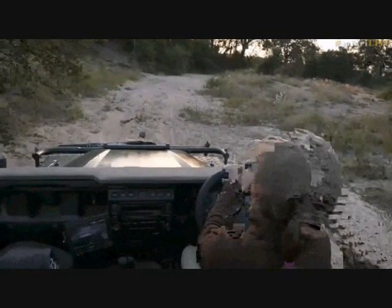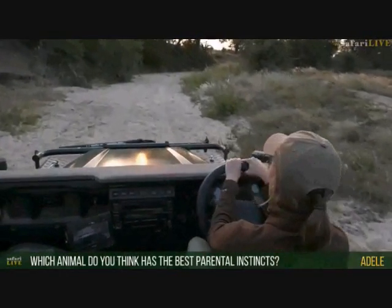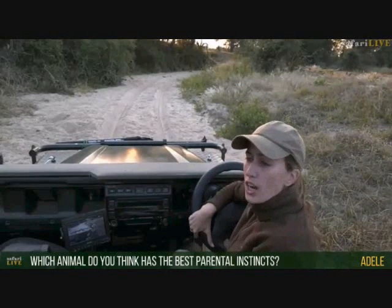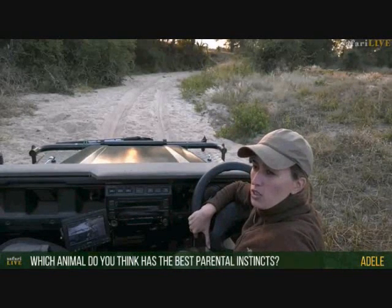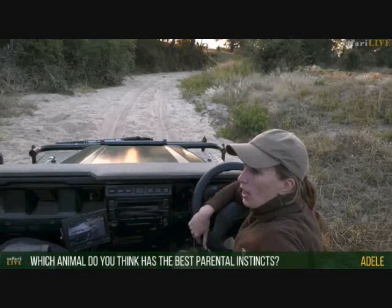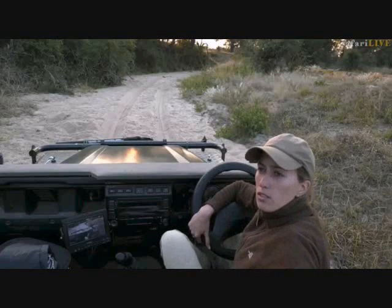Adele, you're wondering which animal I think has got the best parental instinct. My goodness, that is a very tough question. I would say elephants are great. They look after their tiny ones with such care and almost respect and concern. Between elephants, lions, leopards, hyenas, and rhinos of course, they all tend to look after their youngsters. They've got great parental instincts.